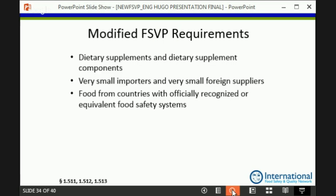If you feel you are a small exporter, I mean foreign supplier or importer, then you need to really look and let your legal counsel take a good look at that, because you must provide the FDA with such evidence on an annual basis, and then you will be subject to modified requirements. And then the last one we already talked about, the only country that meets those requirements is New Zealand. And hopefully, as the years go by, other countries will have that benefit as well.